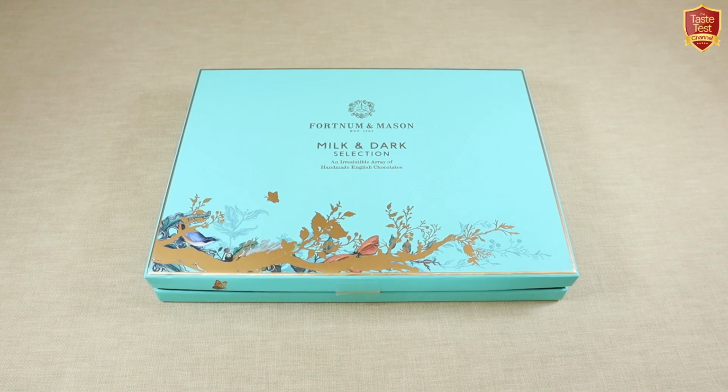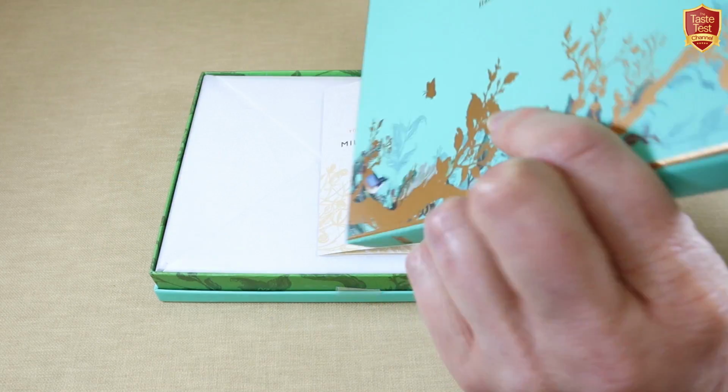So it's nice to have an attractive box to open. It's like when you receive a beautifully wrapped present. It almost doesn't matter what's inside. Although it is actually quite exciting to open, so let's see what we've got.